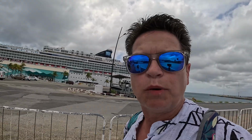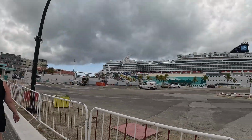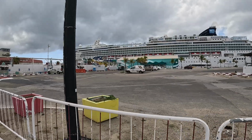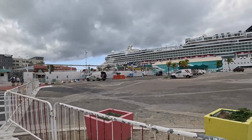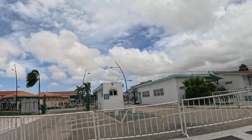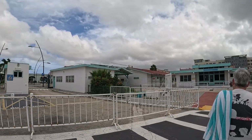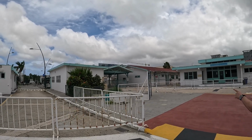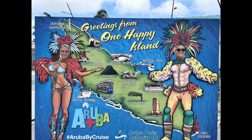Anyway, we're back at the port. It's the Jewel. We're going to come back, freshen up a little bit before we head out and check out the town. So yeah, doing a double whammy today. Beach in the morning, town in the afternoon. So far it's been a success. We've got some clouds coming over, which actually is rather nice because that sun is UV 11, I think. Anyway, it's cool.